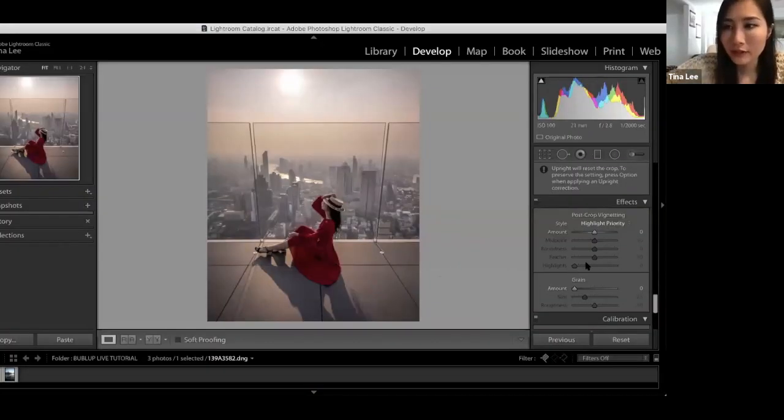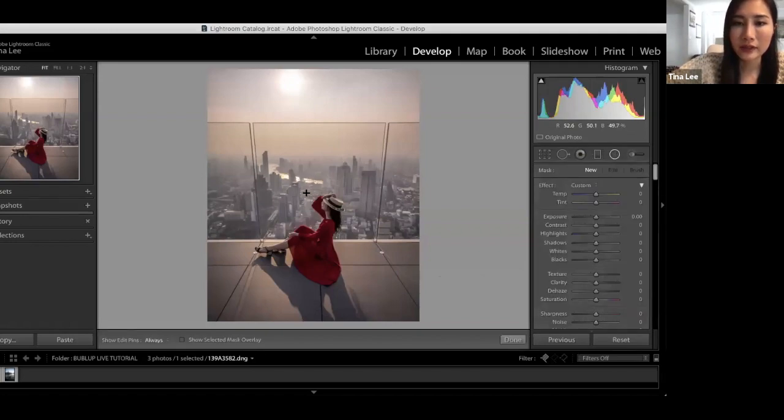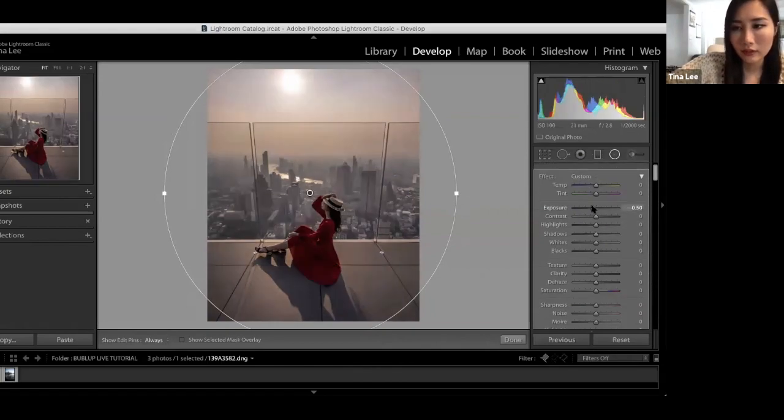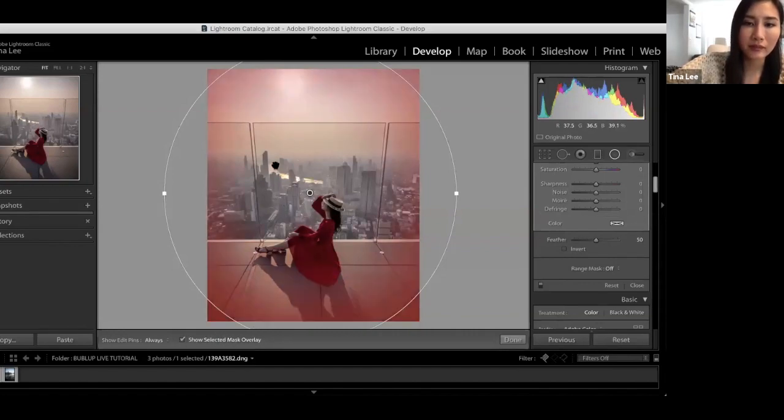Shared my screen again. Lightroom, okay. So what we're going to do is go into these bad boys here. This is called the radial filter, Shift M. So click on that. What I normally do, if the focus is in the center, is create a nice big oval around it. This is going to be my vignette. We've got to tick off invert so that it affects the outside. I'm going to turn on the show selected mask overlay so you can see. The red parts are the parts that you would be adjusting, and if you invert it, you're adjusting the inside.